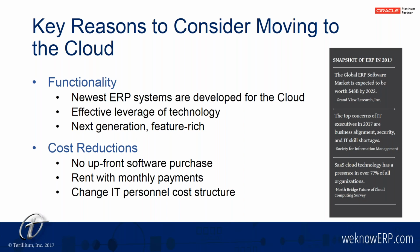Usability has gone up dramatically. The user interfaces are designed now with dashboards. We've got alerts that help us control workflow. You can store inquiries and watch lists in JD Edwards, for example, as well. But these cloud products are the ones that created it originally. And there's a lot of capabilities there.